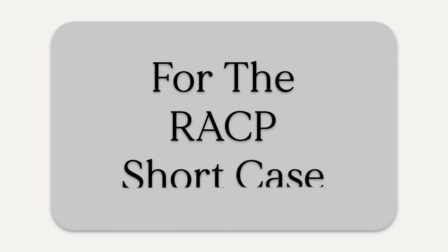For the RACP short case, you need to examine a patient, elicit signs, put together a reasonable list of differential diagnoses, and work out an investigation and management plan. That's sort of what we have to do all day, every day as a doctor. And yet, most of us feel totally unprepared for the exam.